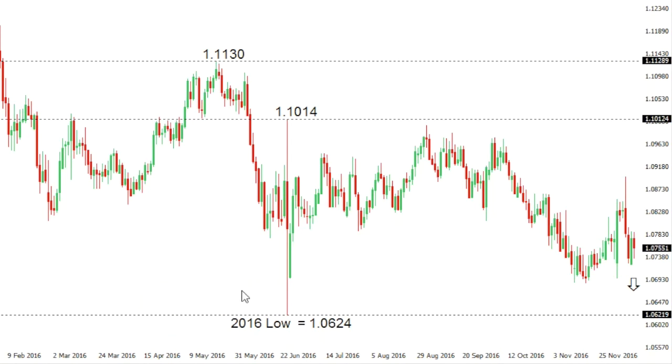Euro Swiss. Euro Swiss has been under pressure over the past several days since breaking down below a 108-110 range, and this puts the focus on a retest of the 2016 low at 106.24.